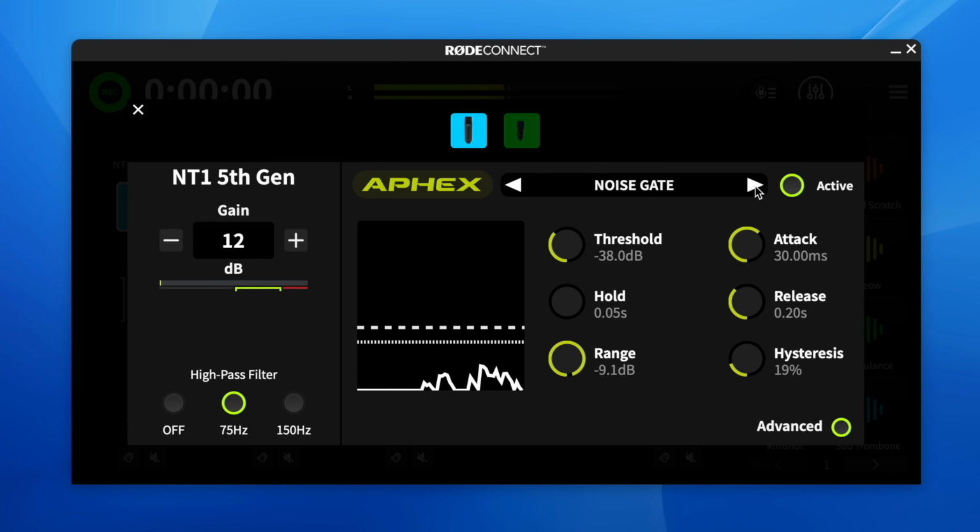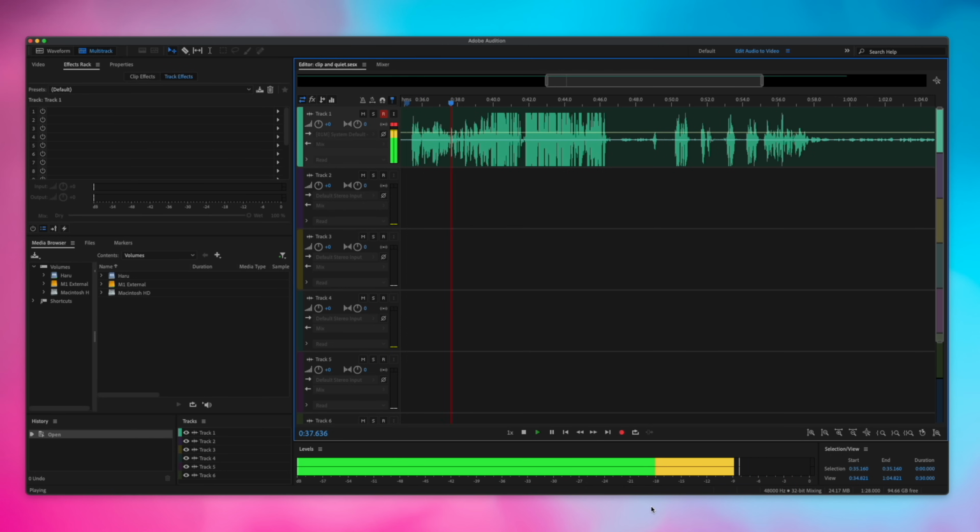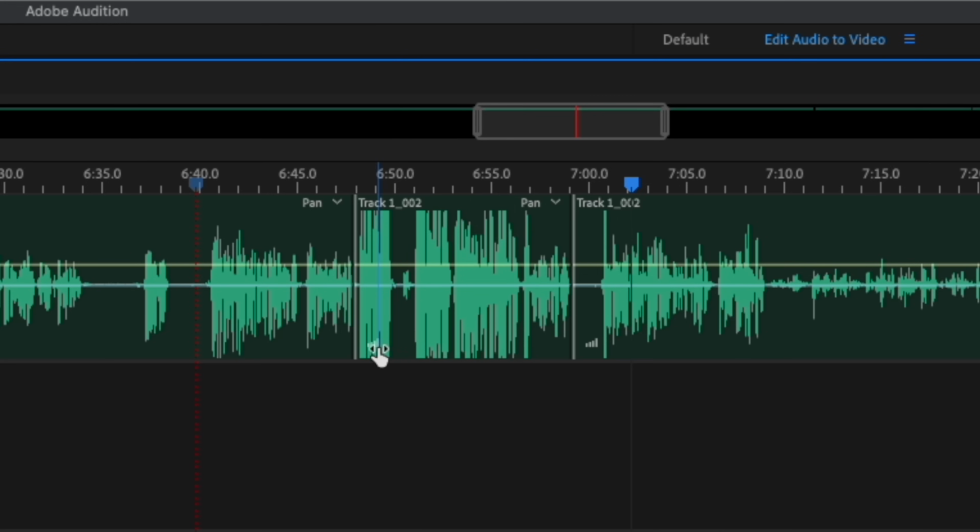The NT1 has always been a great choice, whatever version you choose, and the 5th generation did improve and change the sound just a little bit, but it also added USB functionality, and that USB functionality lets you use all of Rode's super awesome DSP, digital signal processing. Basically, you can go to Rode Connect and you can dial in the sound, almost like having a Rodecaster Pro just built into your computer for this microphone. And it also has 32-bit float in USB mode, which basically means it's virtually impossible to make this microphone clip with really loud audio.